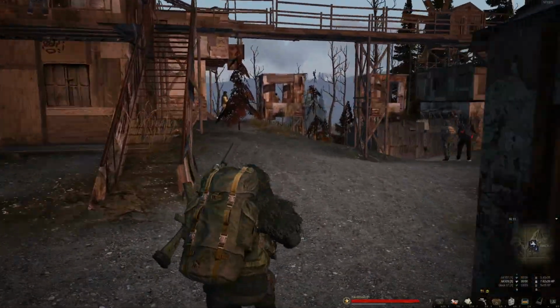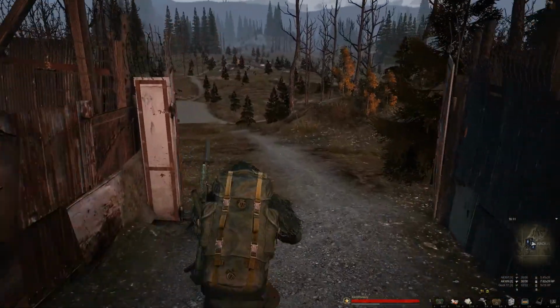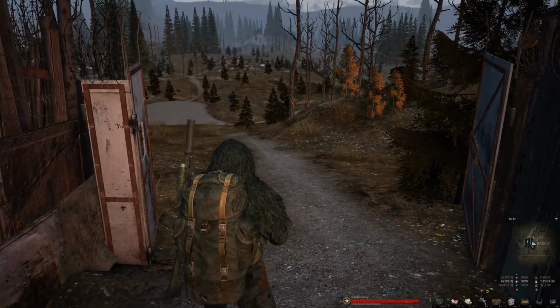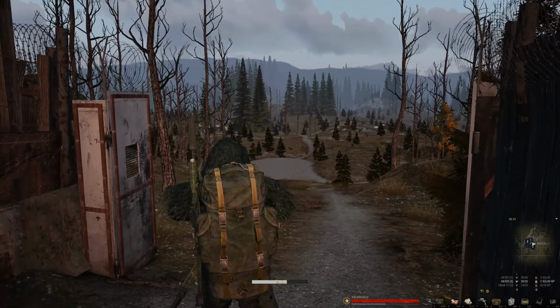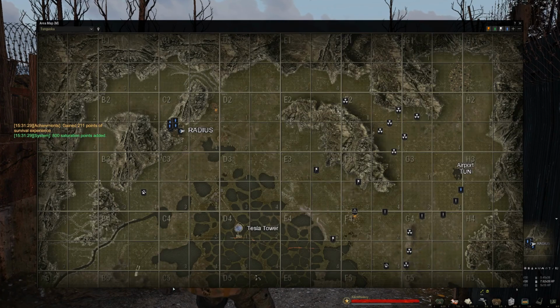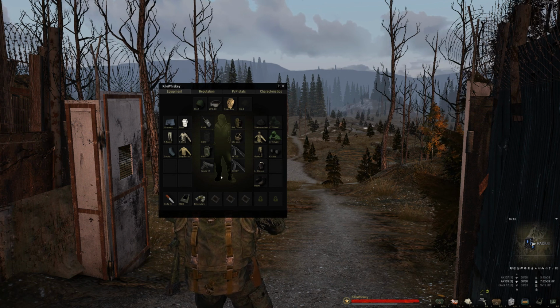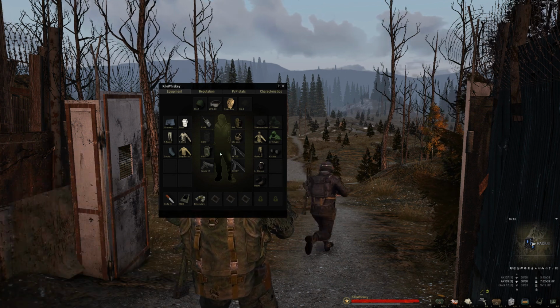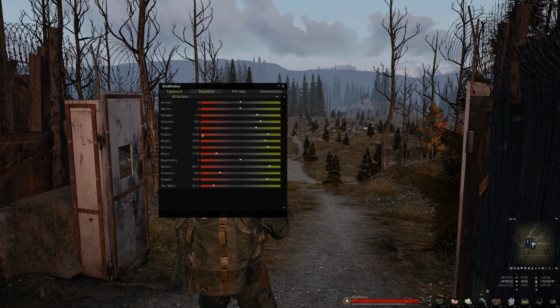All right, so I've gone through artifacts, basic making money, farming mobs, selling parts, doing quests, different map areas, board prices, reputation, I guess while we're here.